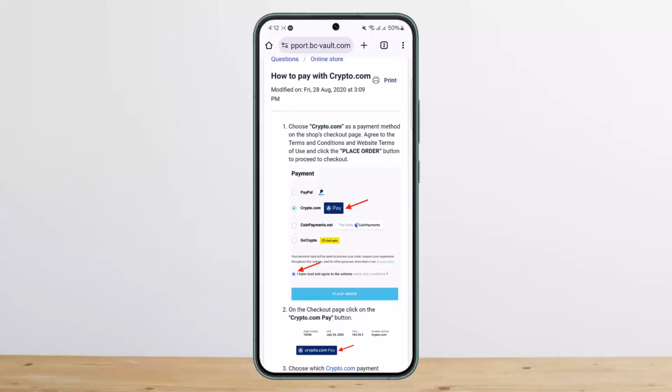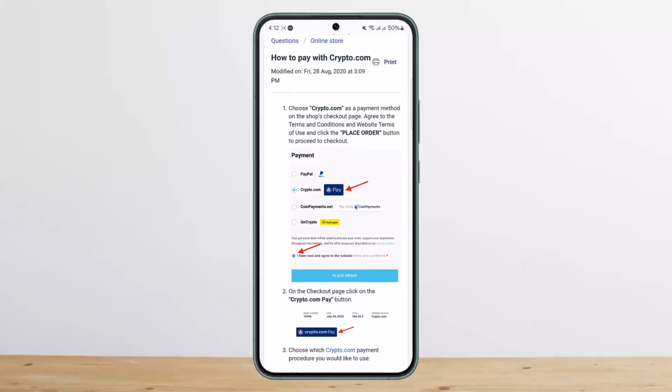Now first, how to pay with crypto.com. You want to choose crypto.com as a payment method on the shop's checkout page. Agree to the terms and conditions and website terms of use and click the place order button to proceed to checkout. So on the shop's order page, you want to first head to checkout, and there, on the payment option, you want to choose crypto.com.